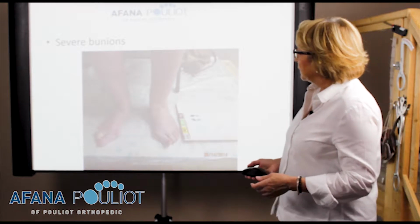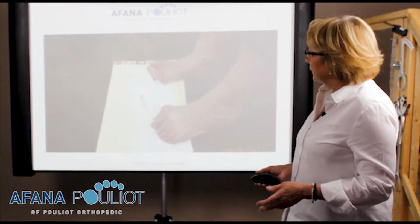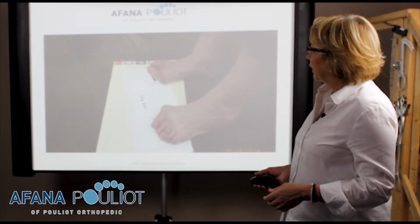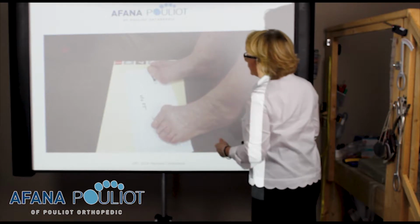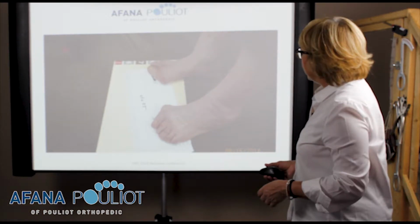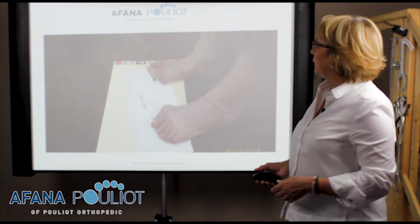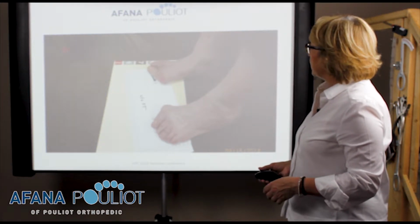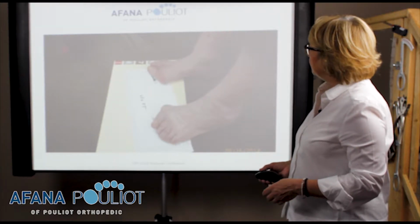Severe bunions with overlapping of the toes. Again, severe bunions with overlapping of the toes and deviation. As you see, there's some redness here, so it's a sign that even the modified footwear that this patient was wearing was creating pressure. Fortunately, she's not a diabetic, so there were no sores, but that's something that could be.